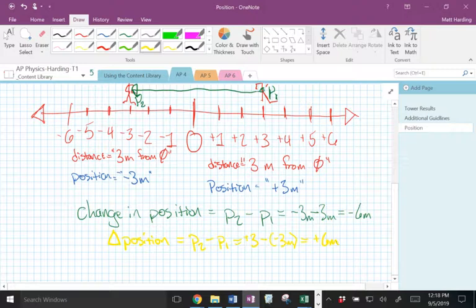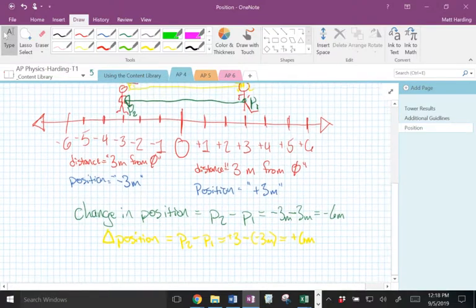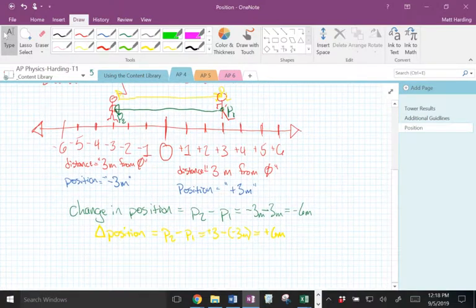+6 meters, okay? So it's conveying not just how far, but also the direction of it. That's why it's preferable. It conveys more information in a very tight package. The fancy word for this, okay, pinkies out, is displacement.